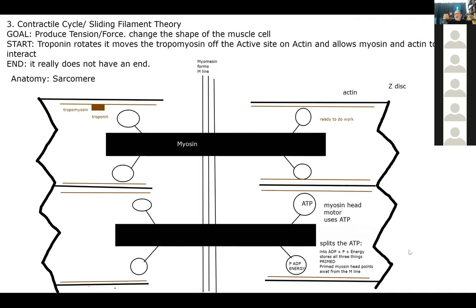Yeah, troponin and tropomyosin do sound similar. They are both regulatory proteins, so it's not surprising that their names are the same or similar. The way I remember is the tropomyosin is the one that stops the myosin. All right, so the tropomyosin is the one that blocks the myosin from grabbing onto the actin. And then the troponin is the one that's going to turn it.